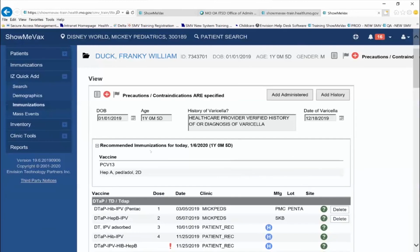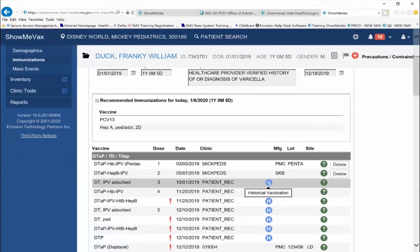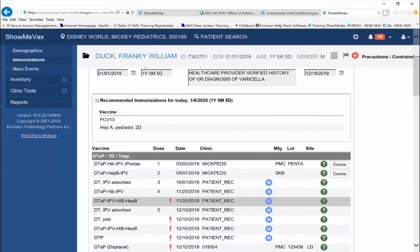Recommended immunizations for today. So if they're due any immunizations as of the day when they come in, the current date, then those immunizations will be listed here. Anything with a blue H means that it's a historical vaccine where it was given at a different location. Also, exclamation means it was an invalid dose because they were not age appropriate or the interval was either too soon or too short.